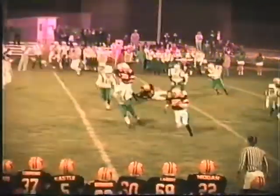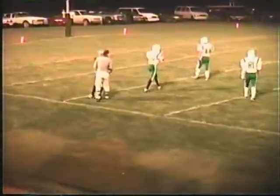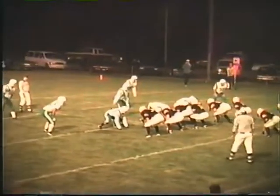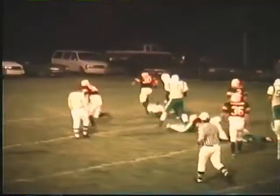Hand off to Engelkeen, he's got a hole, going around the left side, going down the sideline, still on his feet, and he takes on Delamont head on. Nice open field tackle by Delamont. Yoxall up the middle, big hole, still on his feet, touchdown.